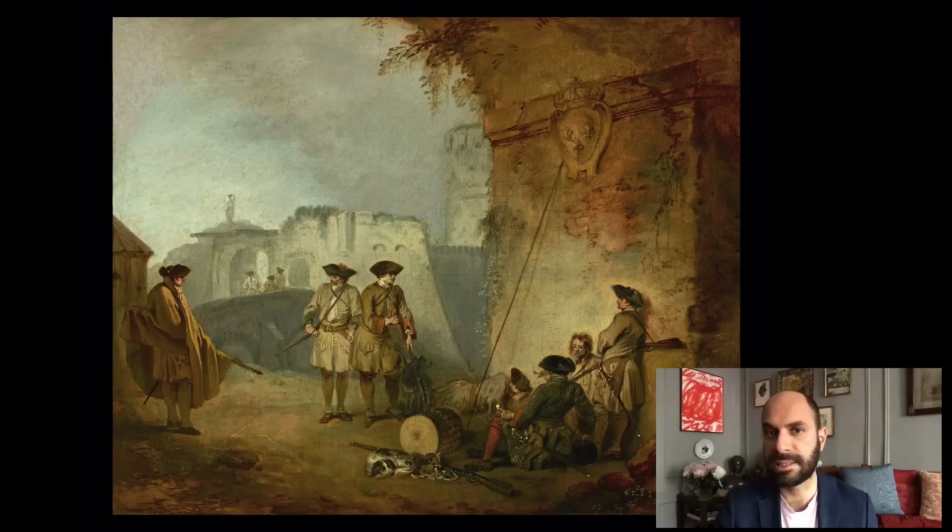And not only is this a very beautiful picture, but it is also a very unusual picture, because people don't usually associate Watteau with scenes of military life. And this painting is entitled The Portal at Valenciennes. It was painted around 1710, 1711 by Watteau, around the time, around 1709, 1710, when he was back in Valenciennes and then before returning to Paris.